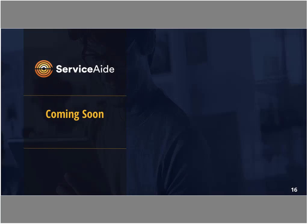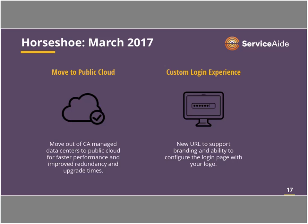Okay, so jumping back into the presentation, there's a couple things I did want to cover, what's coming in the future. Before we summarize and wrap up, I just want to remind everyone the next release after Goldfish, which we're calling Horseshoe, again alphabetical order, lucky symbols is what we use for our release names since they are short-term release names. We are moving to a new data center. We're moving out of the CA Technologies data center, as Cloud Service Management is now owned by ServiceAid. We need to move out of those CA Technologies data centers.